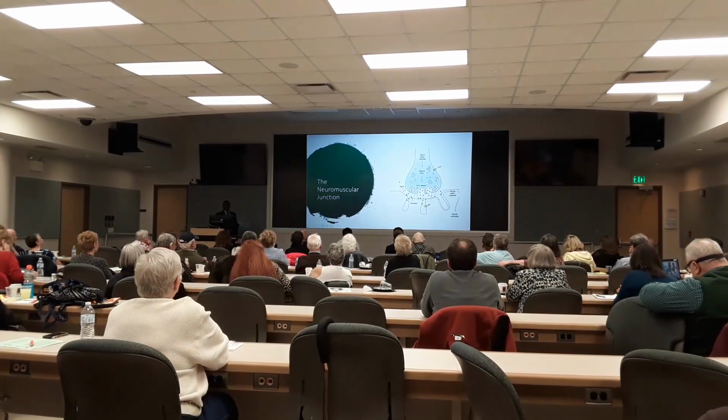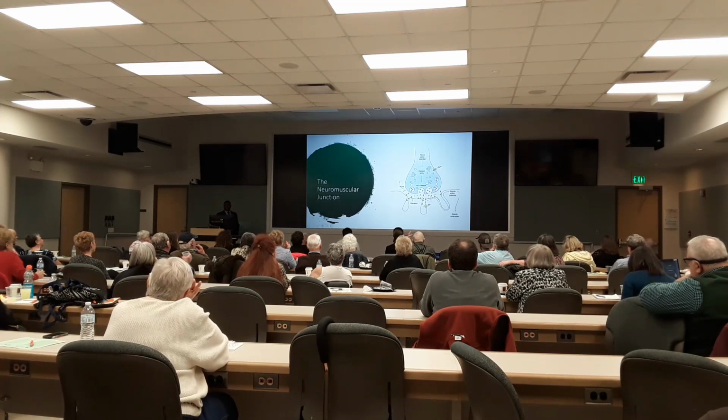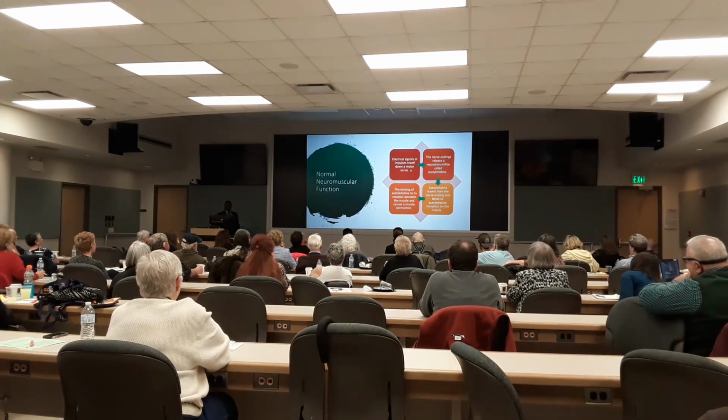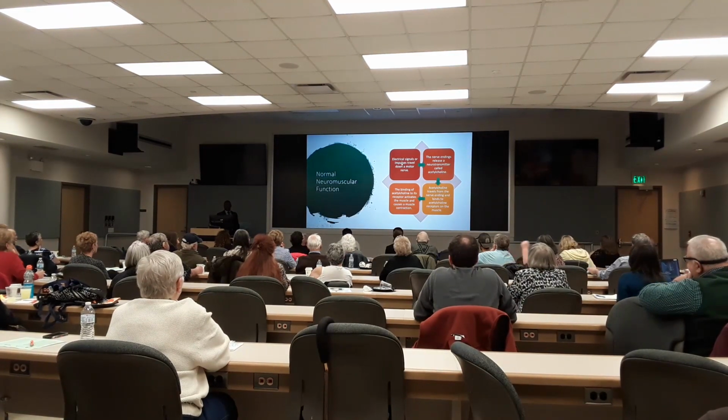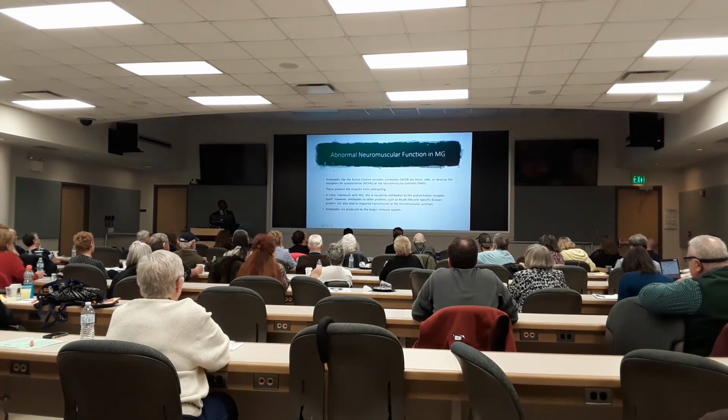So usually you have the nerve, this is a picture of the nerve here. The nerve signals come down here. Acetylcholine is usually stored in what we call vesicles. It gets released based on the signal received, and then it goes across to the muscle end plate here, and it's by binding to the muscle end plate that it causes contraction. So in the normal scenario, like we talked about, an electrical signal causes the nerve ending to release a neurotransmitter. It travels from the nerve ending and binds to the acetylcholine receptors, and then muscle contraction occurs.